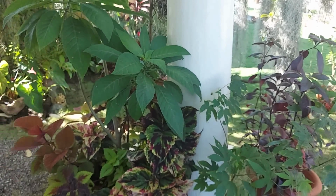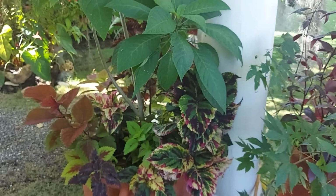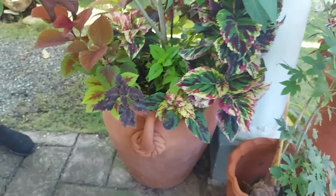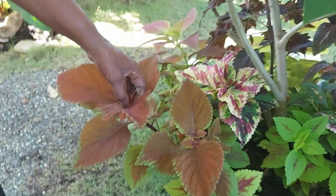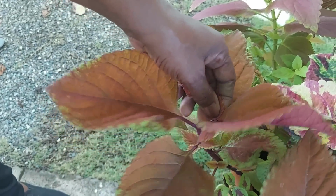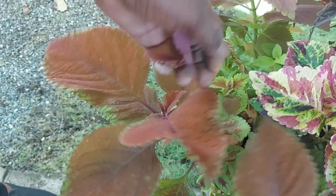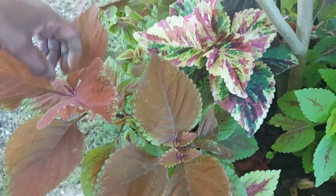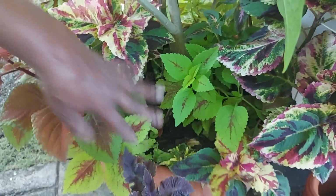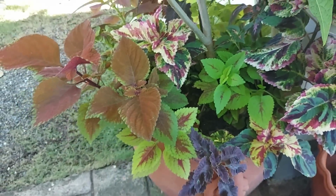All right, so growing out of the same pot. Oh, to thicken the Joseph's coat, you can actually just break the middle. Just break the middle like that. You can drop it there, and it will spread wider. I'm looking forward to this pot being totally full.